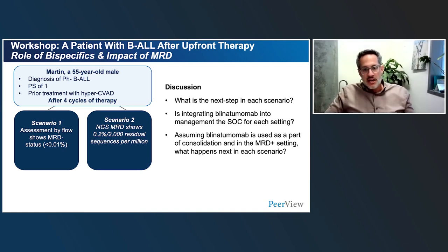For scenario two, if there is a persistent MRD, then we have blinatumomab available off the shelf and available immediately. The complete molecular remission rate is really high if you give it in the MRD setting, and it is well tolerated. So I would give it as well in scenario two with the intention to achieve MRD negativity. But given that the patient has MRD positivity after 4 cycles of hyper-CVAD, I would take the patient to transplant after achieving MRD negativity by blinatumomab.